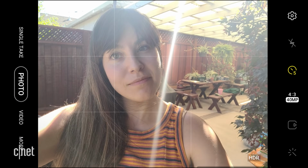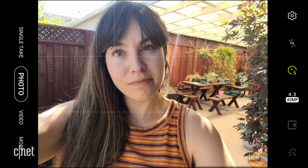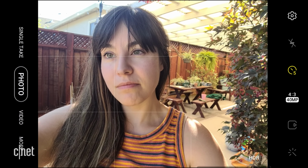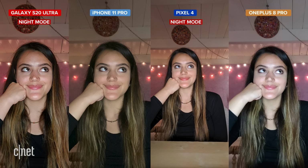You can also take 40 megapixel selfies on the S20 Ultra. I never really found the right application for this because pixel binning makes the regular image look pretty good, but if you know you want some extra latitude, at least it's there. I also mentioned night mode earlier, so only the S20 Ultra and Pixel 4 have it on the front-facing camera, and it does make a difference, as you can see here.